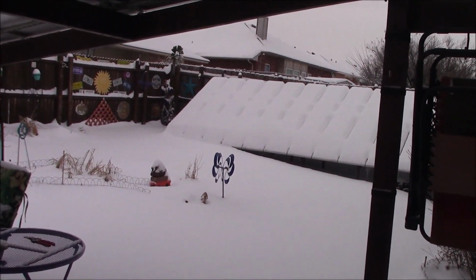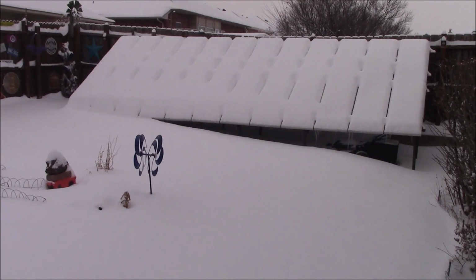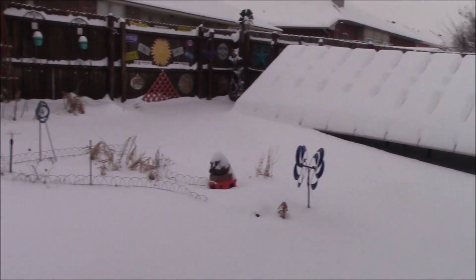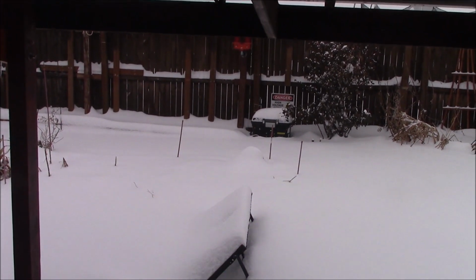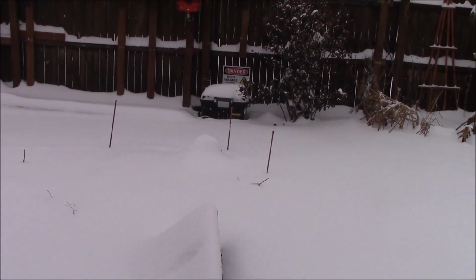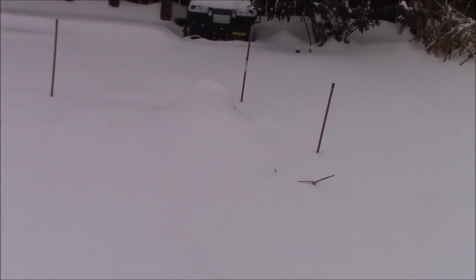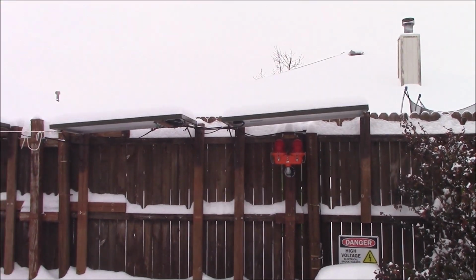Look at all the snow on the panels over there. This is freaking nuts. There, drift right over there. Looks like my Battleborn battery is still on, right over there. I don't know what the voltage says. Dude, Jesus, it's like a foot of freaking snow back here. 12.7. Wow. Still coming down, too.